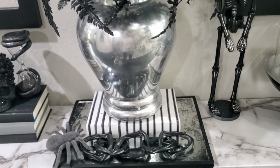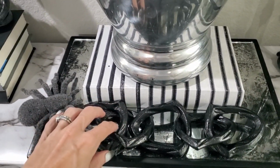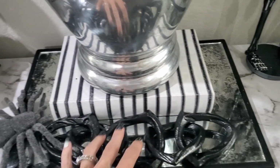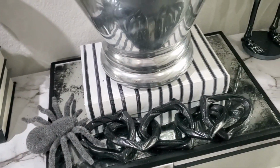And then I have this vase placed on a book box from Hobby Lobby. And then this is pretty cool. It's like a wrought iron chain. Found it at Burlington randomly in the Halloween section. It's very heavy and makes a lot of noise when you pick it up. I might use it year round. I think it's super cool. And then this is just a spider from Dollar Tree.